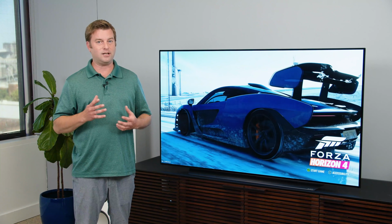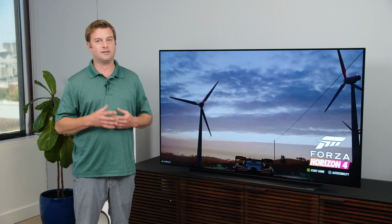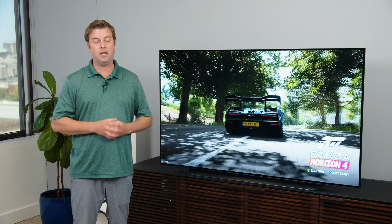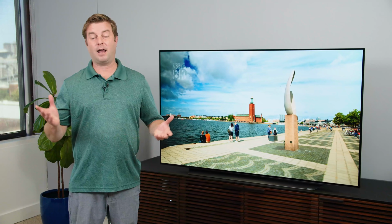Outside of that though, the HDR game experience is fantastic, as you can see right here. It has a very sort of glossy look to it. All the HDR highlights do pop. You can get brighter HDR highlights, but I really don't think you need them here when you're dealing with a perfect black level. I mean, I don't know what else to say.